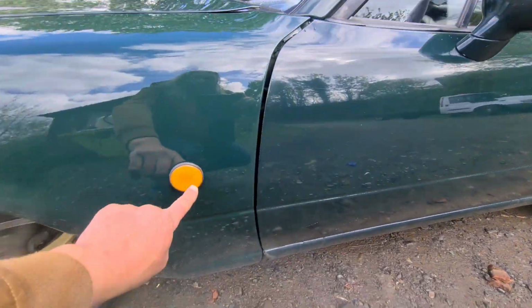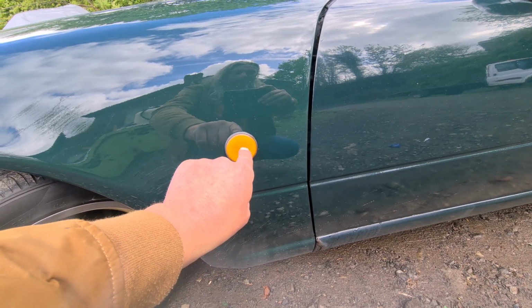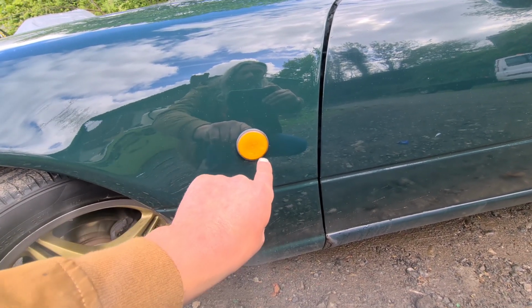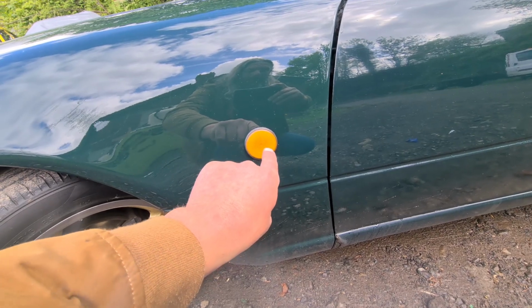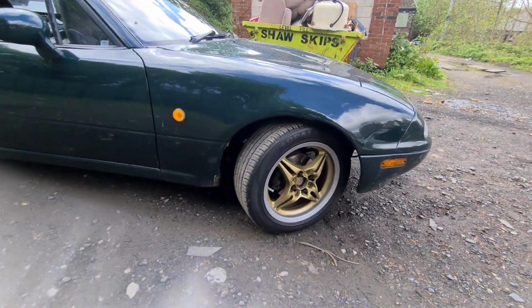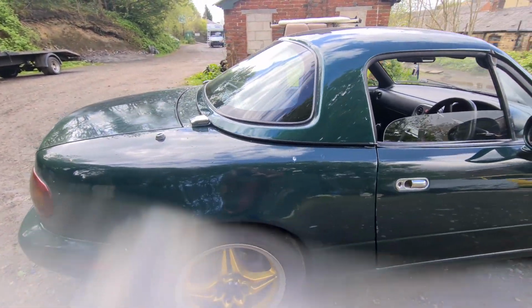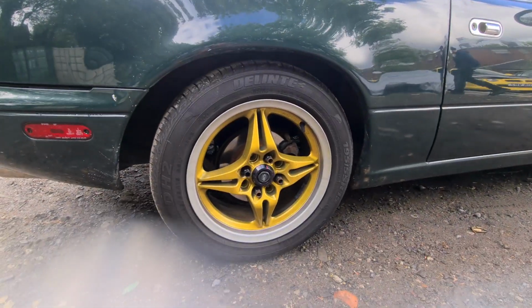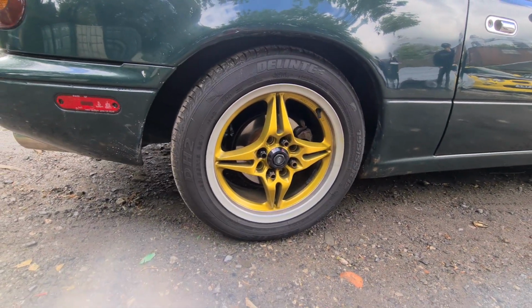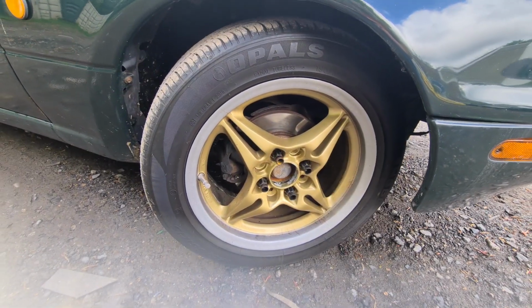And then we have this indicator that looks a bit like a button that you press. What happens when you press the button? What's going to happen? Are you ready? I won't be doing that again, will I? No. The gold wheels are aftermarket, of course, you could probably tell. But being as the car's green, there's something correct about having gold wheels. Even if the gold doesn't match front to back.